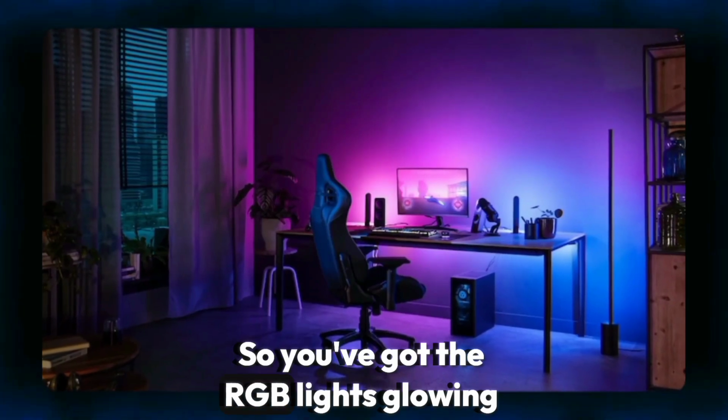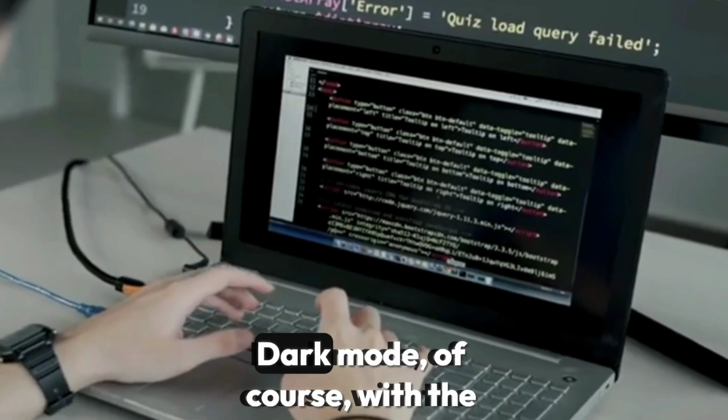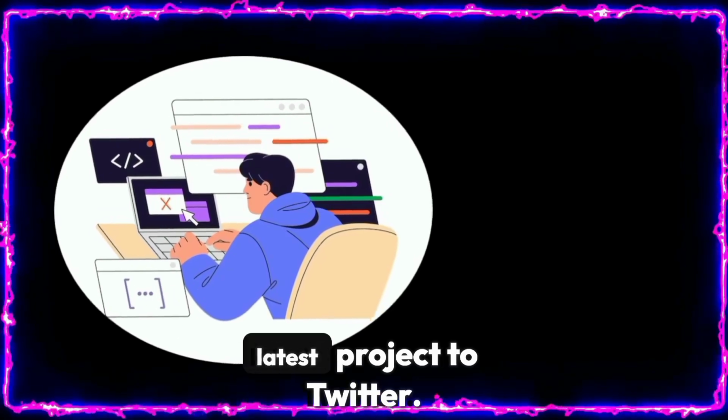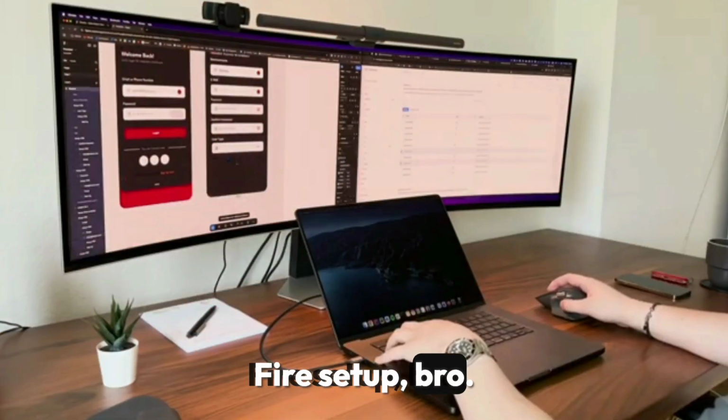So you've got the RGB lights glowing just right. Your code editor? Dark mode, and of course, with the perfect font. Lo-fi beats hum softly in the background. You post a clean screenshot of your latest project to Twitter. And the replies? Fire setup, bro.